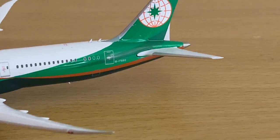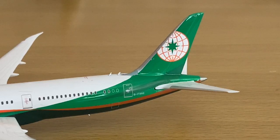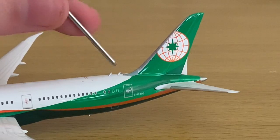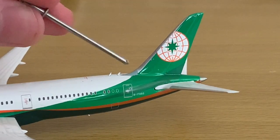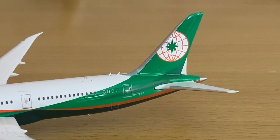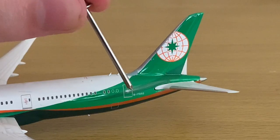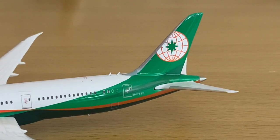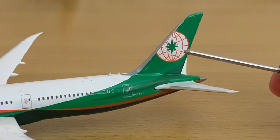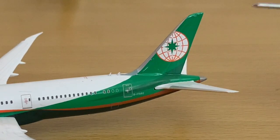And then looking at the tail fin, we've got the last two antennas on the top, the second one and the third one, and then we've got the L4 door, which is basically for the catering at the airport. Next to the door, we've got the registration Bravo-17882, and then we've got the globe logo on the tail fin.